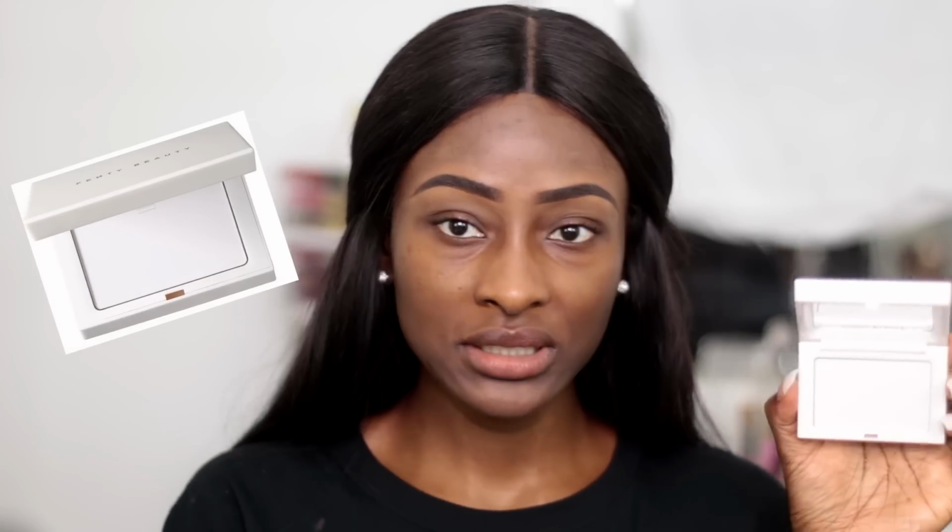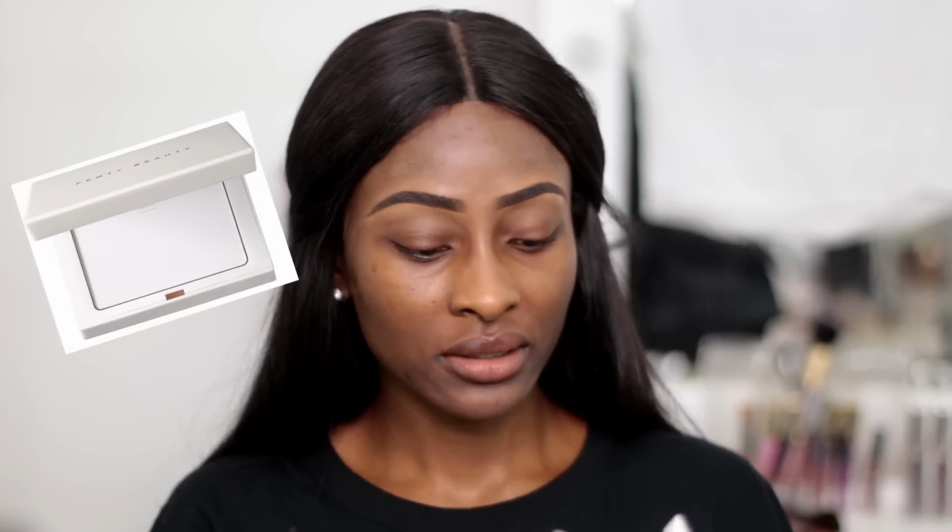I have her Matte blotting powder. It looks like this. It's just like a clear powder. It disappears into the skin. So I probably would use it just to pat down my T-zone.